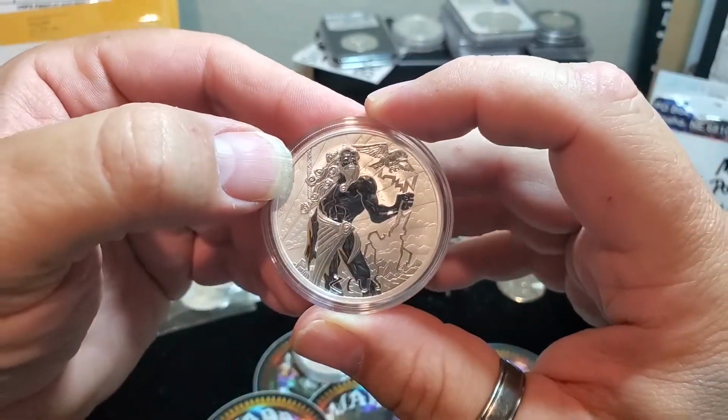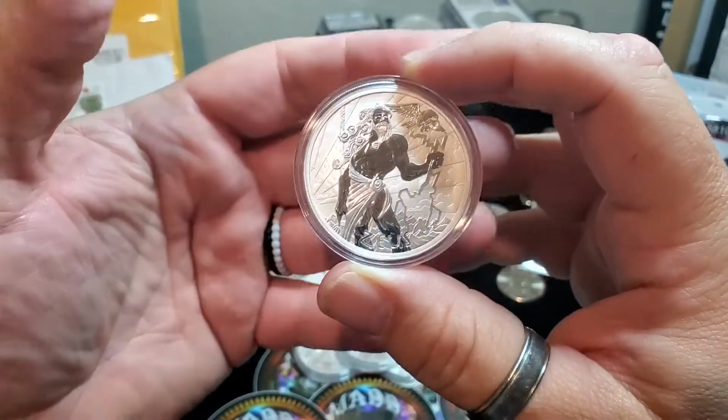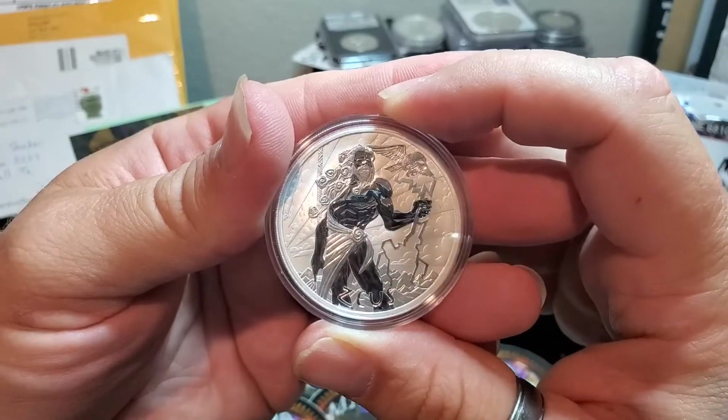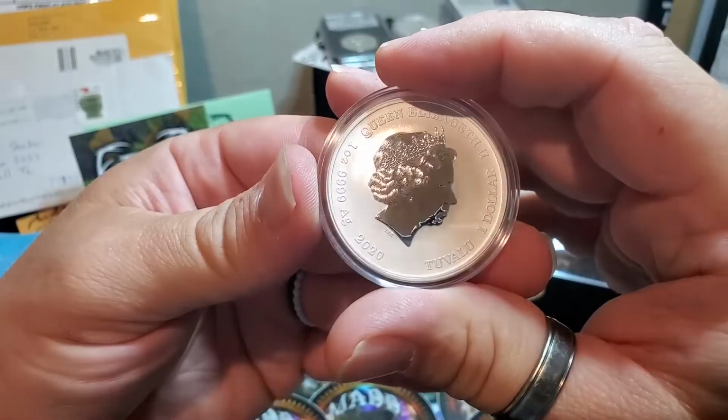So obviously you've got Zeus there. And you know, they've done a Gods of Olympus series before. The Perth Mint has. This is done by the Perth Mint. It comes from Tuvalu, but it is the Perth Mint.